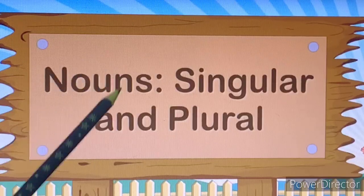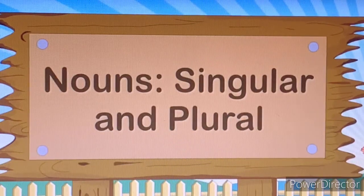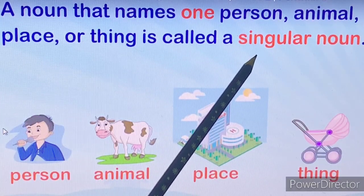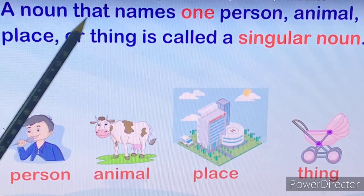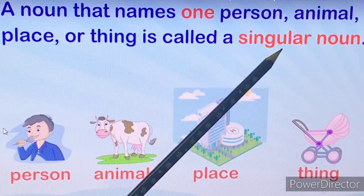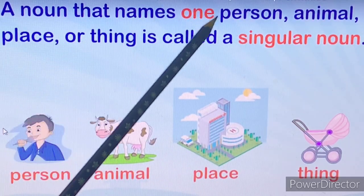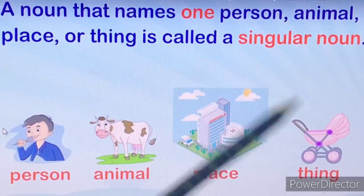So students, now we are doing nouns in singular form and plural form. Okay? So let's get started. Singular noun. Noun in singular form. A noun that names one person, animal, place, or thing is called a singular noun. I repeat, a noun that names one person, animal, place, or thing is called a singular noun.